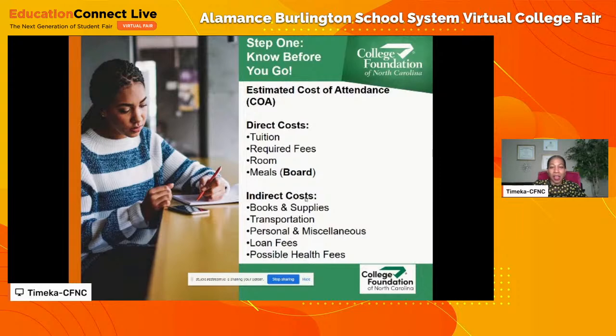I usually tell students and families that the easiest way sometimes is to visit CFNC, because we have that information listed on our site. But you can also visit a college website and put the cost of attendance in the search bar, and it will come up with their direct cost for how much it costs to go there for the year. So I encourage you to do that.